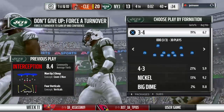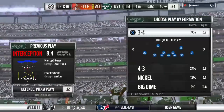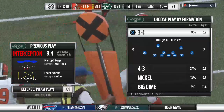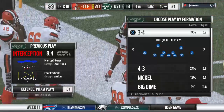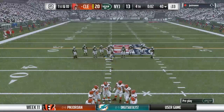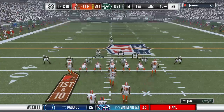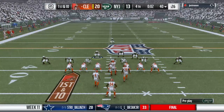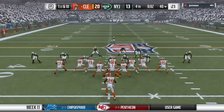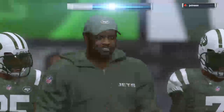The clock cannot be stopped here. Defense can't do anything. So kneel it down, take it home. No doubt about it. It's what you practice for in winning situations each and every week. Victory formation. Take a knee and go on into the locker room and celebrate. Call it a victory. Let's go. The Browns in victory formation now as they take the knee.